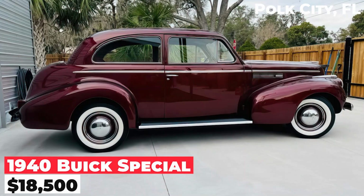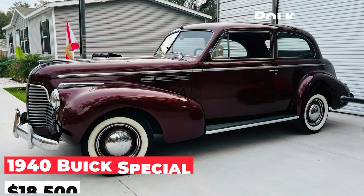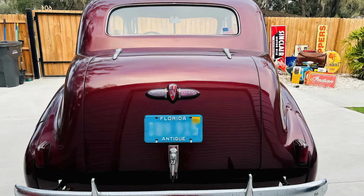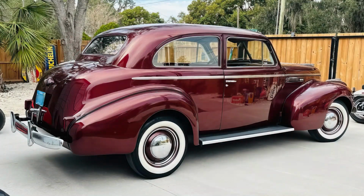The 1940 Buick Special is priced at $18,500 and is described as running and driving strong. It retains most of its original components with only minor updates. The body is completely solid from front to back, including the undercarriage. The car has been well cared for and remains in excellent condition. The vehicle comes with a clear title in the seller's name, and shipping arrangements can be made if necessary.